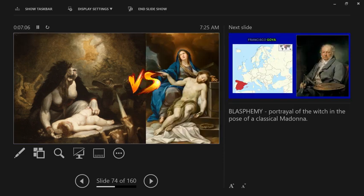And it's even blasphemous when you think about, this kind of refers to a pietà, and it is blasphemous also because it is a witch's ceremony. And you know that Christians of this era looked very down on witchcraft. All right, so that covers Fuseli.